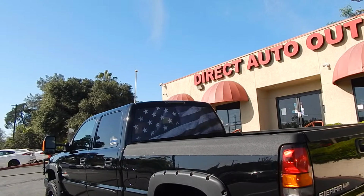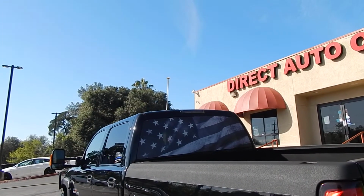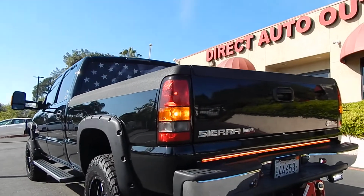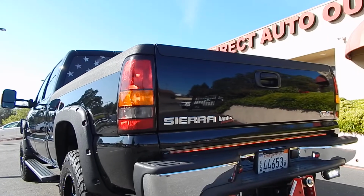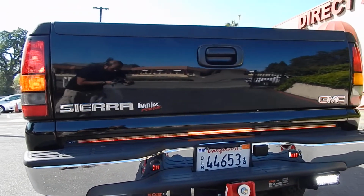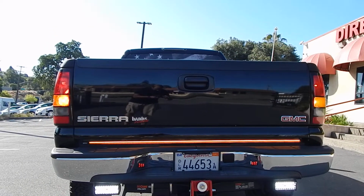I've also upgraded the center brake light on top of the cab there because it was getting a little bit faded, and those were the LEDs, a little bit upgraded, a little bit nicer. As you can see, I've also installed an Optic 7 LED bar that has sequential. Right now, since the hazards are on, it'll show you what the sequential left and right turns will look like.